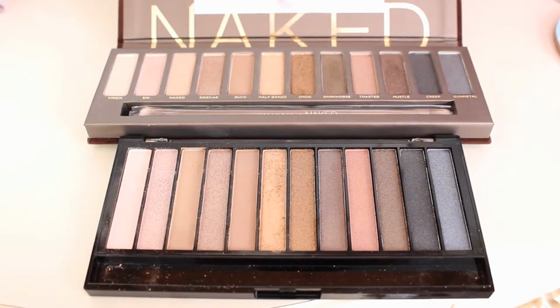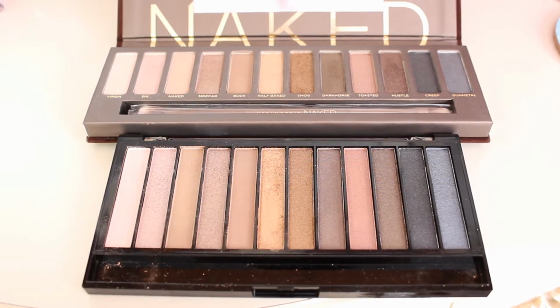So the very first product I'm going to show you are eyeshadow palettes. The very first thing I'm going to show you is the Revolution Iconic 1 palette, and this is the most perfect dupe for the Urban Decay Naked 1 palette, and I'll do some swatches as an overlay, but I just love these colours so much. The colours are exactly the same.